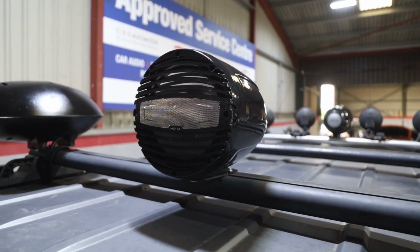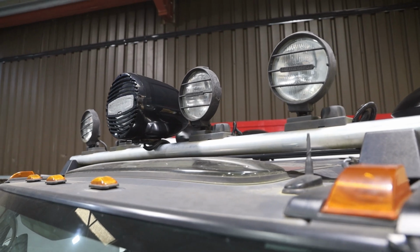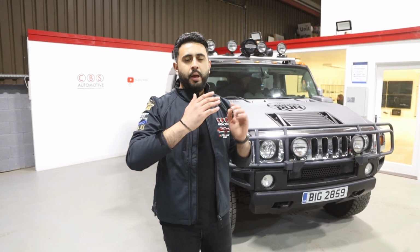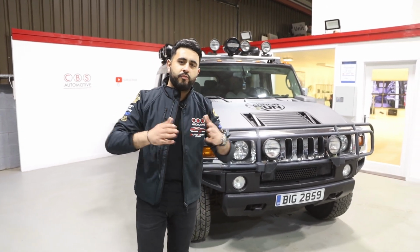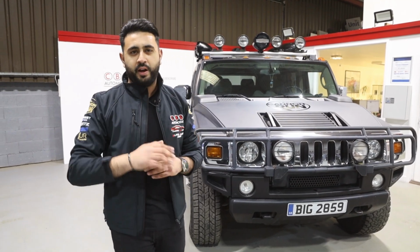In terms of the system, we've got 10 speakers mounted onto the roof. We've got two 8-inch drivers, and then the other 8 are made up of 6.5-inch drivers that are separated around the vehicle. We've gone for a sort of surround sound effect. We've got two 8-inches powering forward and backwards, and then the 8 are firing sideways. Doesn't matter where this vehicle is parked, this vehicle will be heard. Absolutely phenomenal sound that comes out from this.